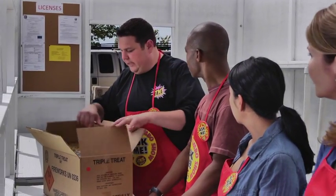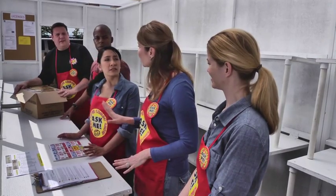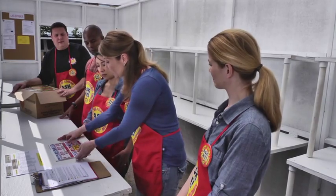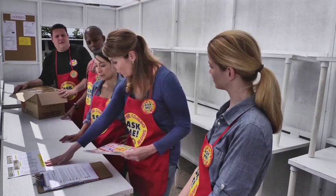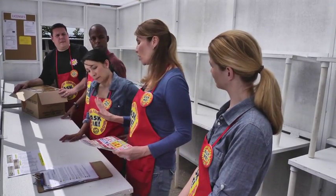Okay, great. Let's get started. I'll go ahead and start putting these on the front shelves. Wait, we need to lay out the TNT price tags first. We need to tear these apart and tape them in the right place on the shelves according to the planogram. After that, everything's going to fall into place.